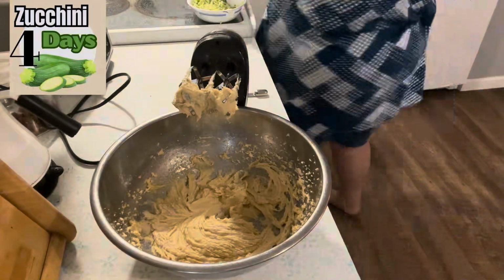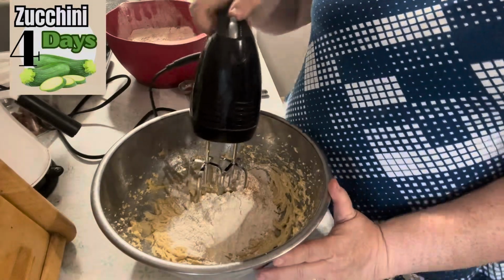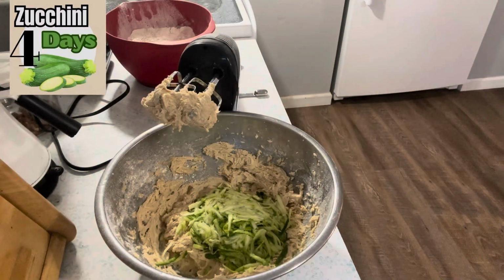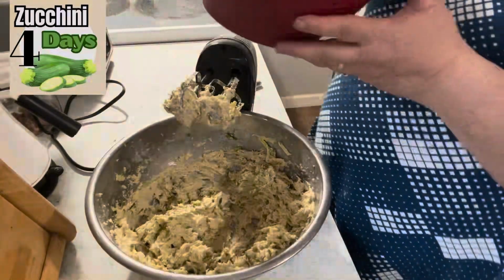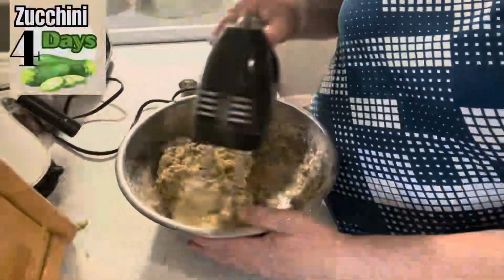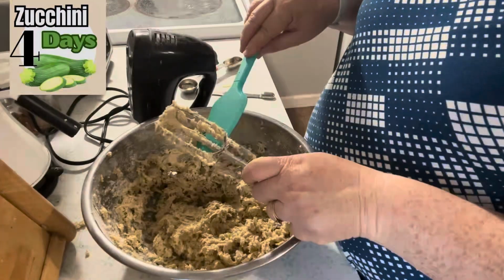Now we're going to add in half of our dry ingredients. And don't put it on too high to start this, or you're going to have a dust storm. Now we're going to add the zucchini. And now the rest of the dry. Okay, let's get the extra off of here.